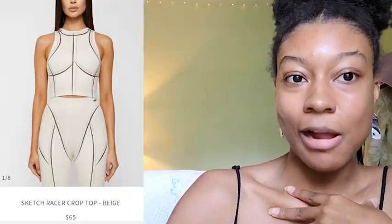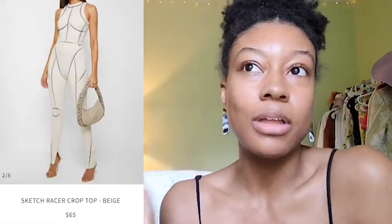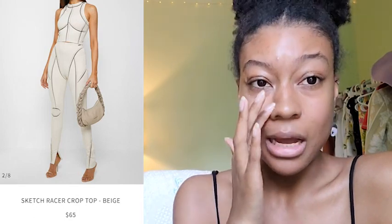The next item is this sketched racer crop top. I feel like this is really cool too. They have a few different colors in this as well. I think a tan, a white, a black, I think there's a green. And yeah, I feel like this is a really cool top.